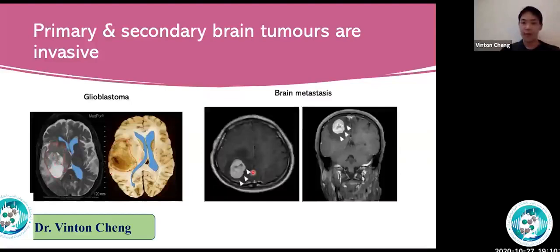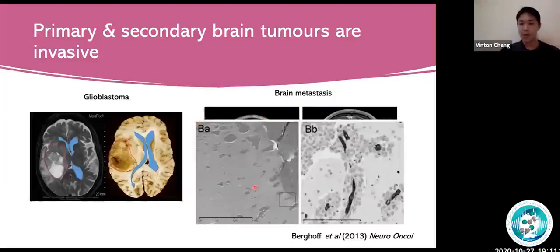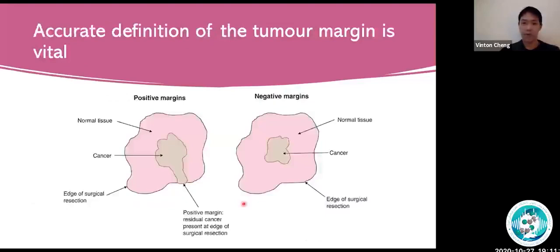Now, for brain metastases, we typically think of this as being a very well demarcated tumour. So you can see here it's quite smooth. The border is very smooth. There's a sharp difference between the edge of the tumour and the brain. And so traditionally, we've always thought of brain metastases as not being particularly invasive. However, more recent evidence, based on post-mortem and autopsy studies and also prospective biopsies, has shown that yes, at the edge of these tumours you see little islands of cells breaking off. So these tumours are also invasive.